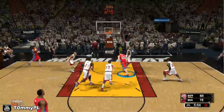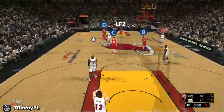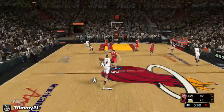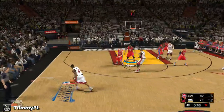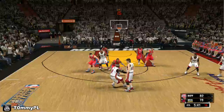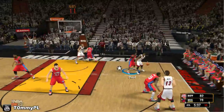Here's Love. The shot from the low post is good. Gotta love the finger roll up and over the defense. The Heat have gone 8 of 10 from the field here in the fourth quarter. Really getting it done. LeBron pitched away. Defended by Paul.